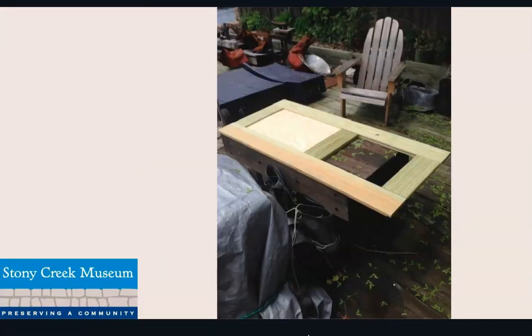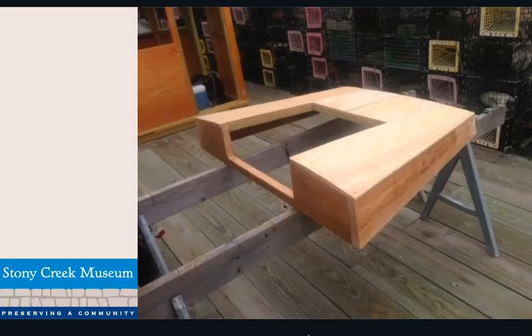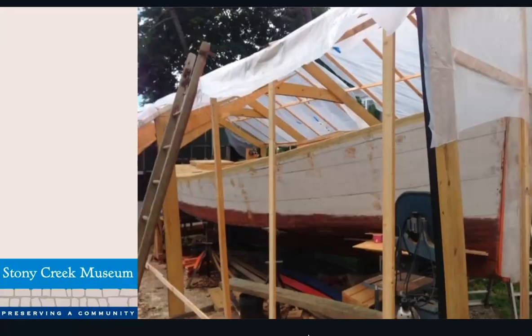There's the wheelhouse door. We prefab those and put them together. There's the doghouse up forward with its hatch. And again, I had to make a couple of these in order to get it right, get the proportions right.